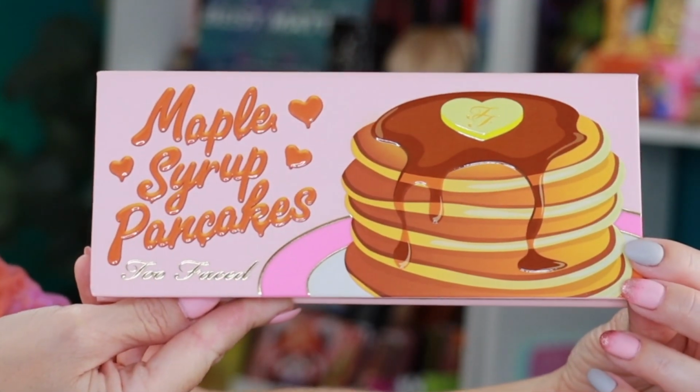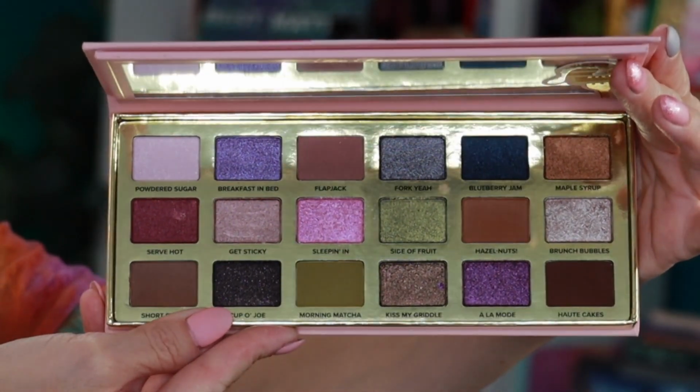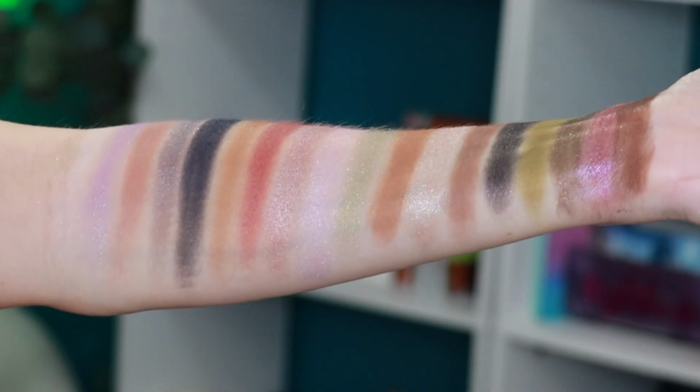So here is the 18 pan color story. There are 13 shimmer shadows and there are 5 matte shades. This palette retails for, it was $54 on the Ulta Beauty website. I picked up mine in store. I believe this is already available on the Too Faced website as well, and I'm assuming it'll hit all Too Faced retailers really soon.